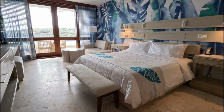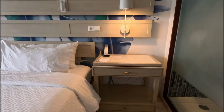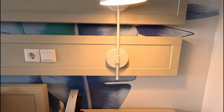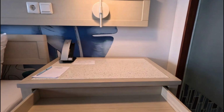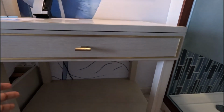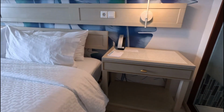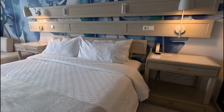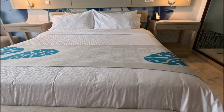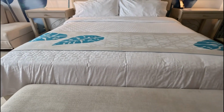This room is grand. It's beautiful. The best I ever had at Sandals. And on this side, there's a lamp, a table, and also there's a European USB and a drawer to put small things, and on the bottom you can store other bigger things. And look at this bed. It's big. It's a king size bed. It has a long bench at the edge of the bed. You can sit there also to get ready or watch the TV.